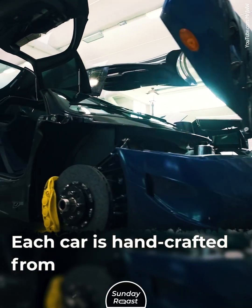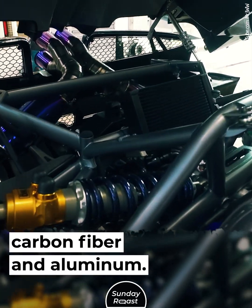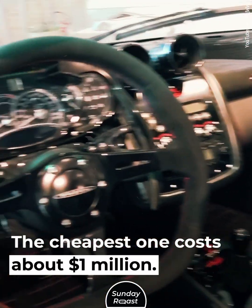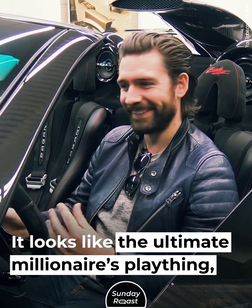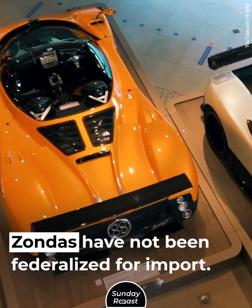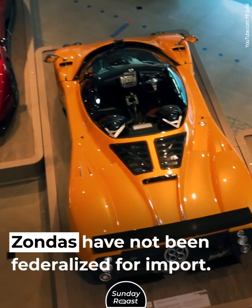Each car is handcrafted from carbon fiber and aluminum. The cheapest one costs about $1 million. It looks like the ultimate millionaire's plaything, but alas, Zondas have not been federalized for import.